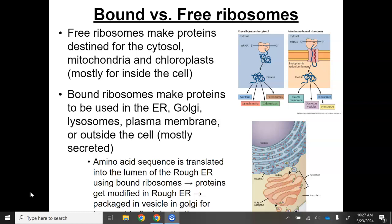Bound ribosomes are different. They have to be brought to the rough ER, and then the rest of protein synthesis will be made into the lumen of the rough ER. You can see a picture of that here. The protein is being made into the lumen of the rough ER. Typically, these proteins need to be made this way because they are going to go through the process of modification in the rough endoplasmic reticulum.